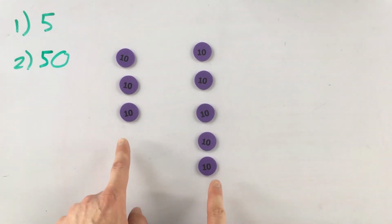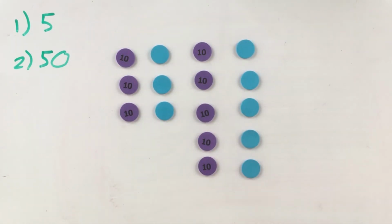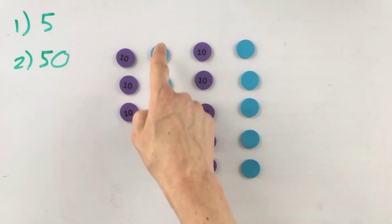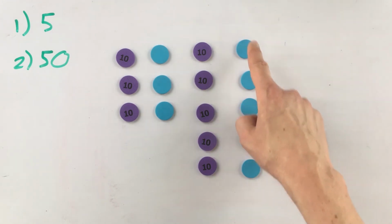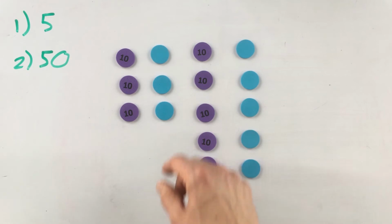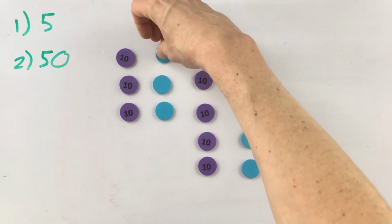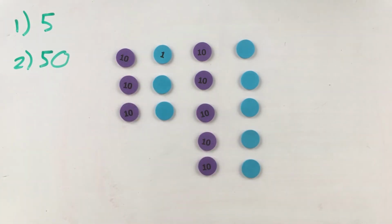Notice the similarity between this question and the question before. If 5 is bigger than 3, then 50 will be bigger than 30, because the same number of coins were used in both questions. It's just in the first question, each coin was worth 1. And in the second question, each coin was worth 10.